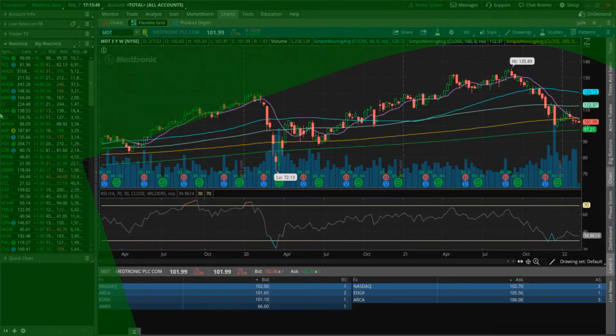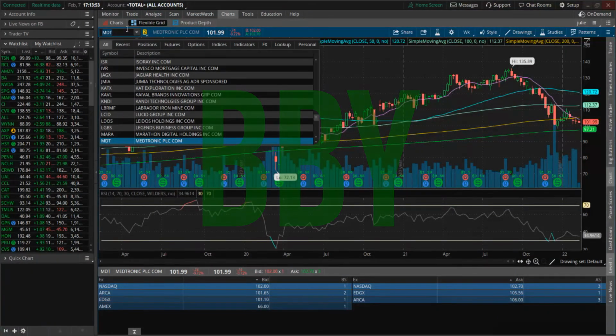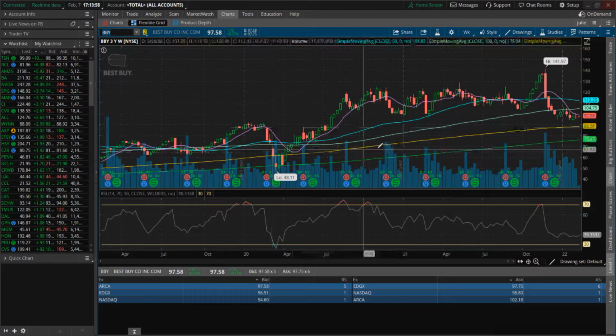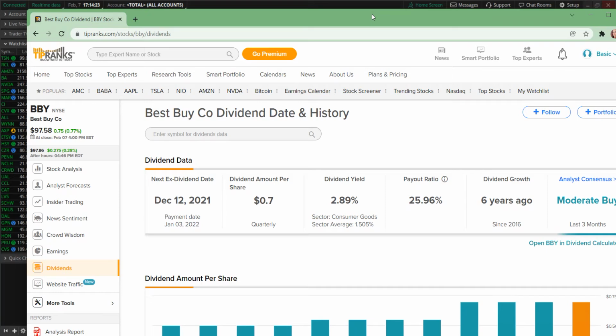My fifth stock today is going to be Best Buy, and the ticker for that is BBY. Now, Best Buy, as you can see, is hovering over the 200-day moving average, currently sitting at $97. The analysts are giving it a median price target of $132, which is over 35% upside potential from here. And the annual dividend is at 2.89 a year, so that equates to 70 cents quarterly. And we can see we have a 6 years growth history with a moderate buy.